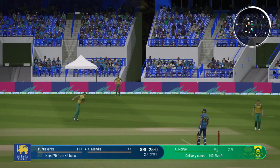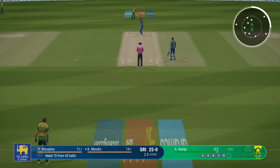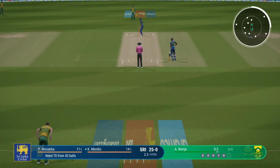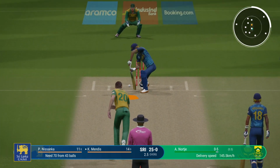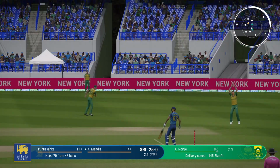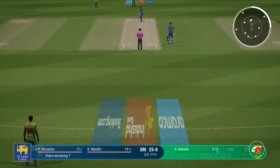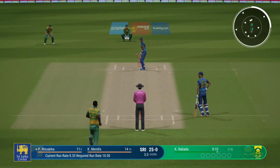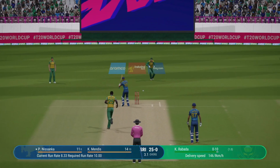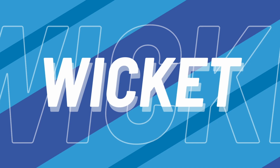Doesn't beat the infield. Five runs out of there. Sri Lanka at 25 for none. Rabada from the north end. Oh, the batter couldn't get out of the way. Ouch. Bold. What a way to start the over.